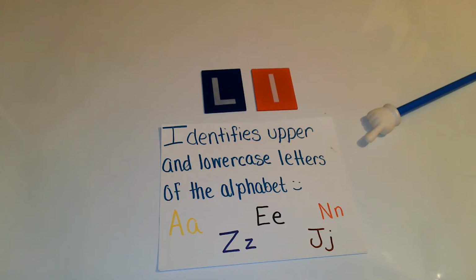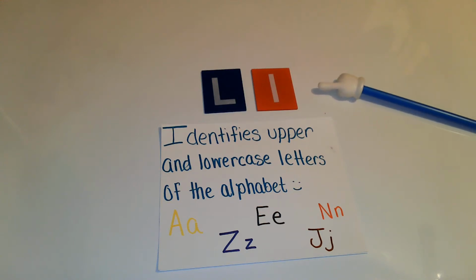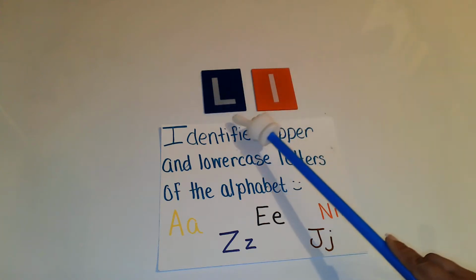Today we are going to work on a letter that we have talked about before. So we're going to talk about the letter that you see on the whiteboard today. Do you know what letter this is? Great job. Some of you know what letter this is and some of you don't, and that's okay. But today we are going to talk about the letter L.